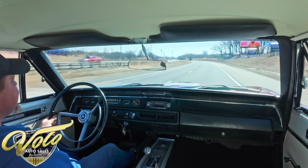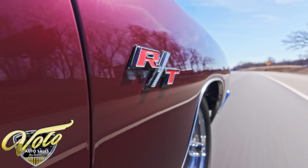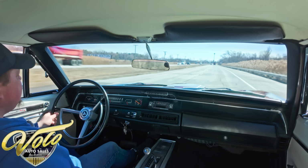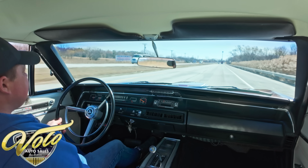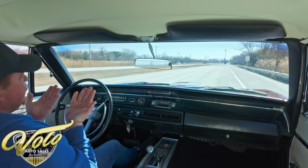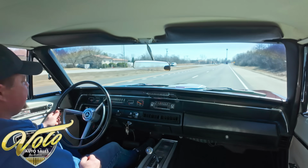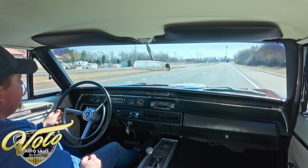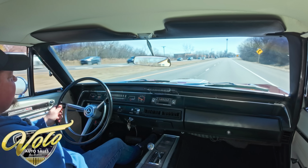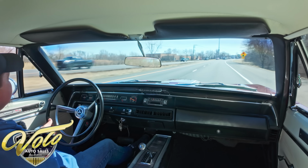Just like that, up to 60 miles an hour, no problem. It just eased into her. You know, it's a little chilly day out here, so we gotta be gentle with her, but let's see how she goes down the road. Really nice alignment on this one. Just a great driving car. Really fun experience. Nice and comfortable. Lots of room. And yeah, she's a winner.